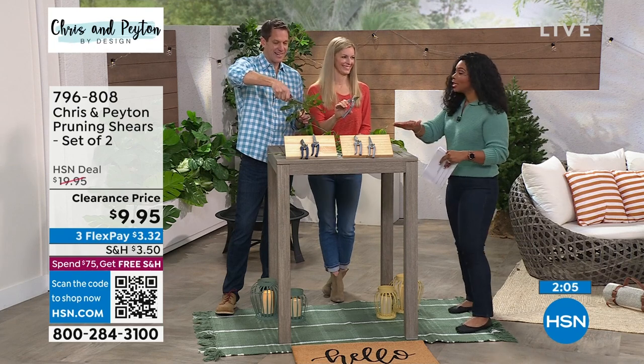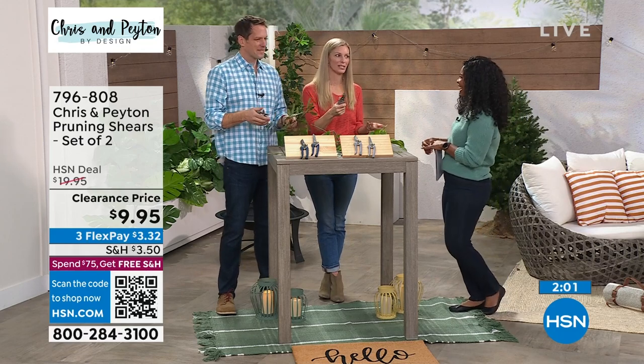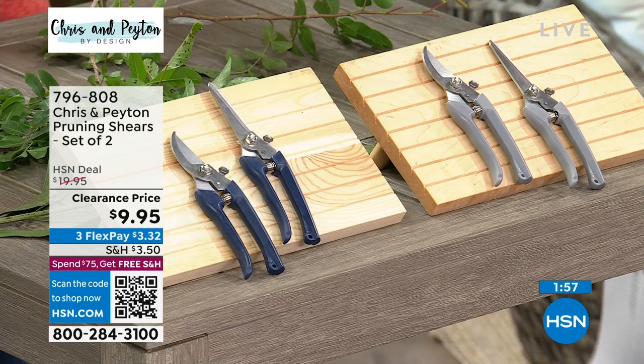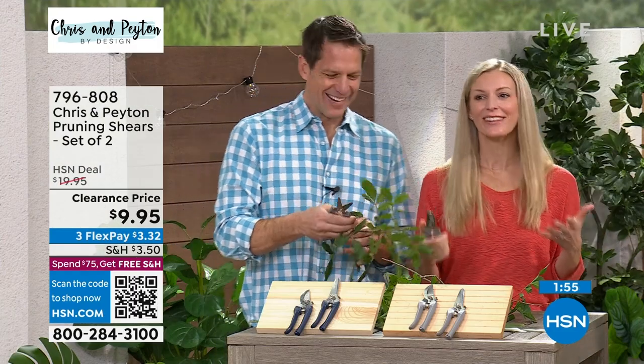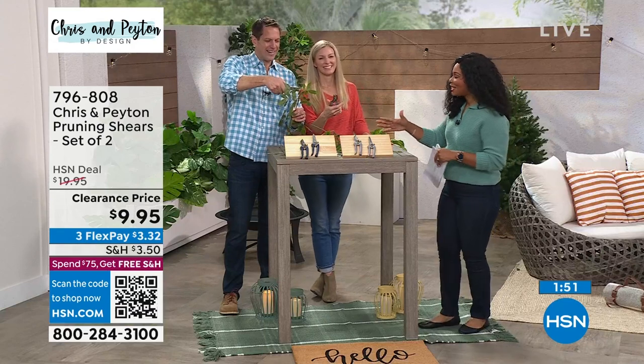And once again, you made them pretty. Exactly. I mean, you have to have your rake matching your shears. Come on now, so that when your tool organizer is all set up, everything looks beautiful. This is so good. You guys thought of everything.